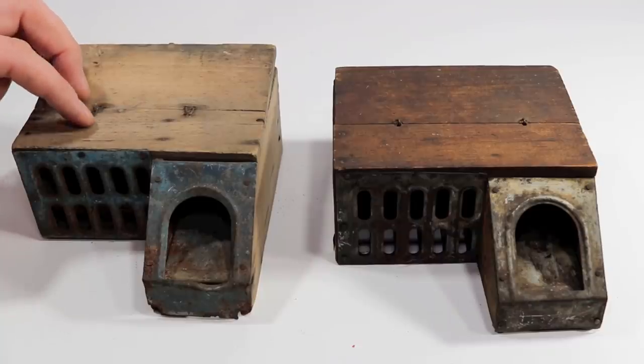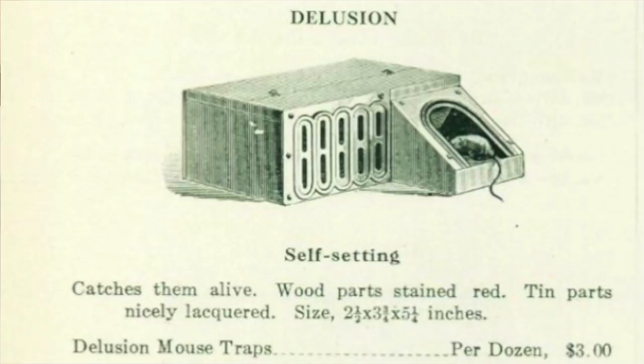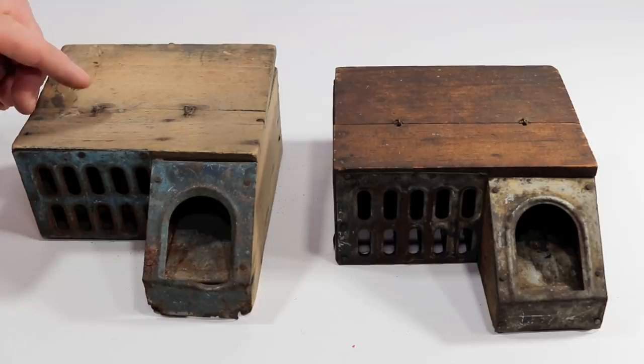Today for Mousetrap Monday, we're going to take a look at a modern version of a really old style trap. I've already posted videos on these. These are called the Delusion. They were first patented in 1876, and for several decades, they were one of the most popular style mousetraps. Many different manufacturers made them, but the design is basically the exact same.